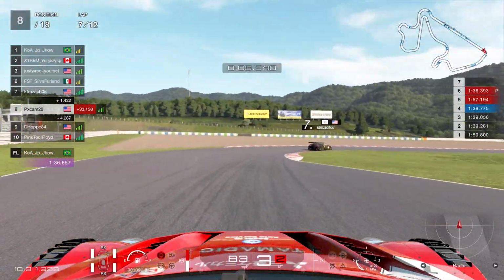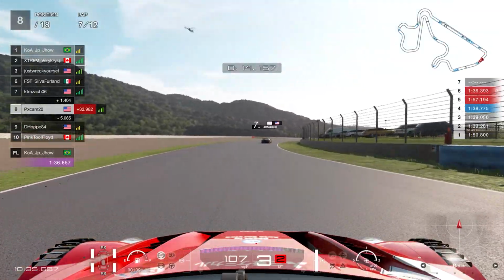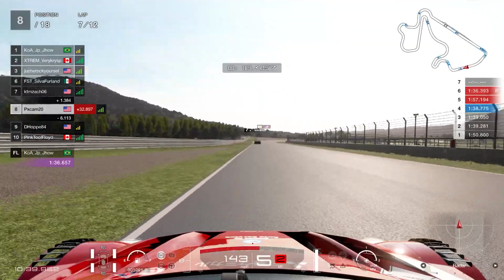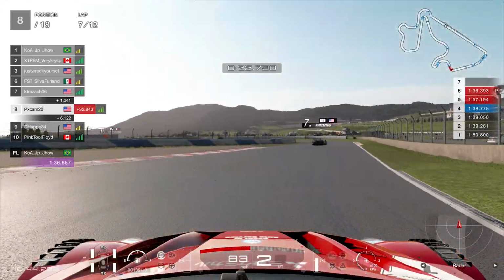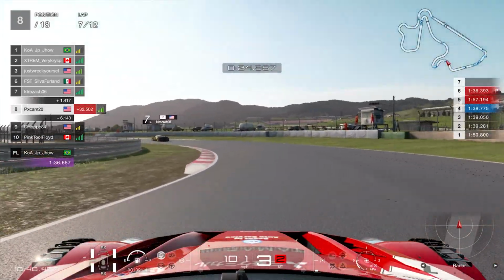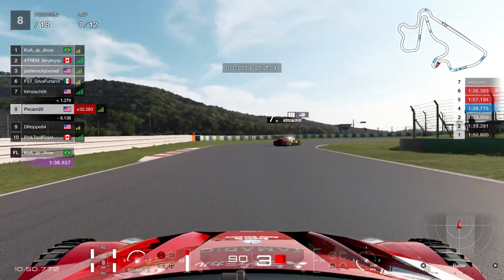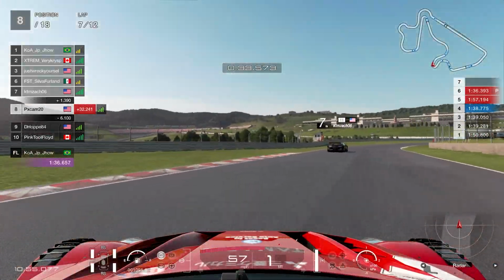So since we were in the back, we decided to start off on the mediums, and luckily everything is working out for us, as it looks like almost everybody, maybe 1 or 2 cars, still haven't come into the pits. We cycle through all this pit stop shenanigans and we find ourselves in 8th place, which is not too shabby, especially since we started off in 15th place and we really didn't make up that much time in the beginning of the race.